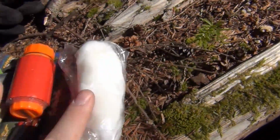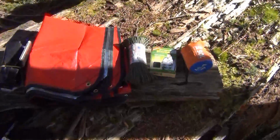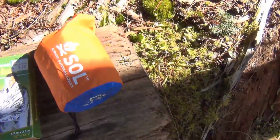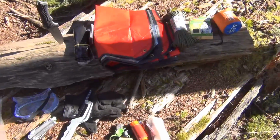But multiple types of tinder, multiple ignition sources. Add that fire to the reflective space blanket, add in the capability to construct a natural shelter using the folding saw and the knife. I've got a bivy to wrap myself up in. I've got some options here, and I've got some tools just to improvise. So that is basically my shelter system.